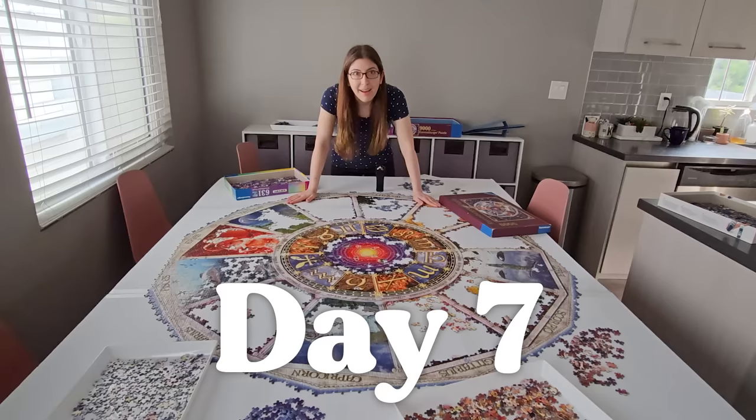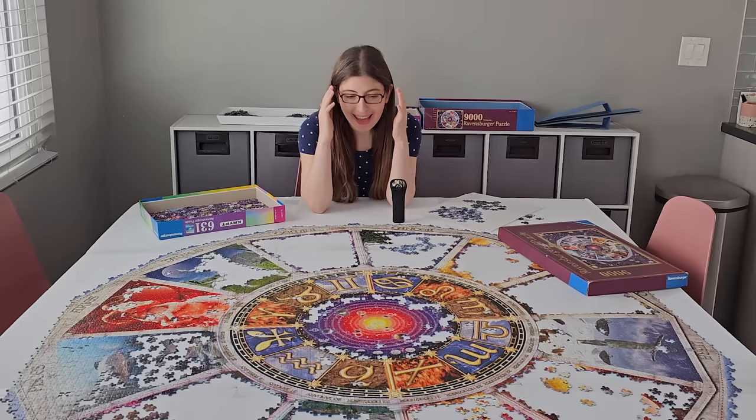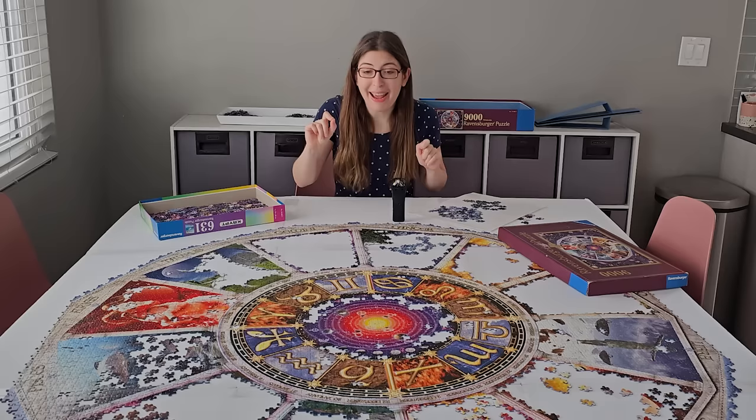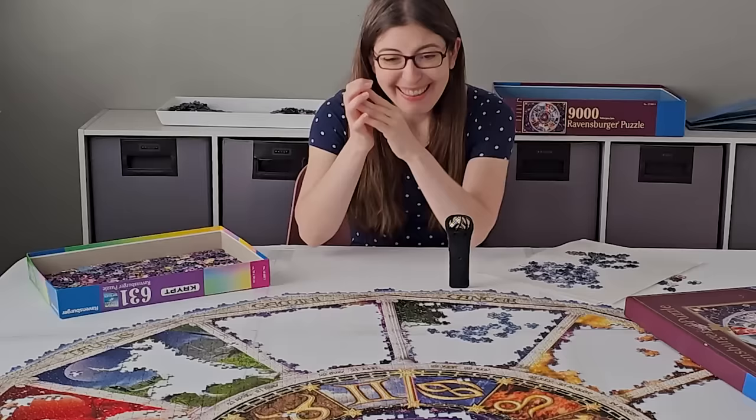All right. It is day 7 of the 9,000 piece puzzle. I actually took the last 2 days off from the puzzle because I had a really bad headache. And this is the kind of puzzle where you need to be in top mental shape to take on. But I woke up this morning feeling 100% better. I'm so excited to work on this today. I honestly think I might be able to finish all of the wedges today. Do you guys think I can do it?